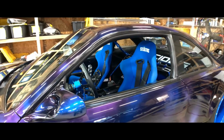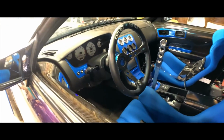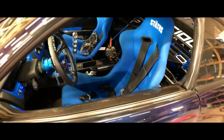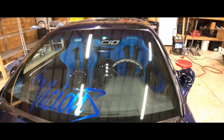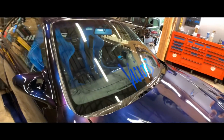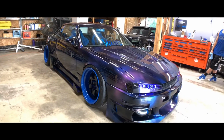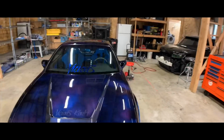Gotta let people know your status. When you roll up to the show, like, this is my car, this is my status. I like Status seats. I believe they're originally from the Northwest, from somewhere in Seattle, I think. I like them just because everyone rocks Bride or Sparco or something. I like the name Status, I like their brand. Those were one of the first interior pieces I got for the car, the blue Status seats, because I knew the theme was going to be black and blue. And then the blue diamond vinyl with all the sparkles, I decided to wrap everything in it.